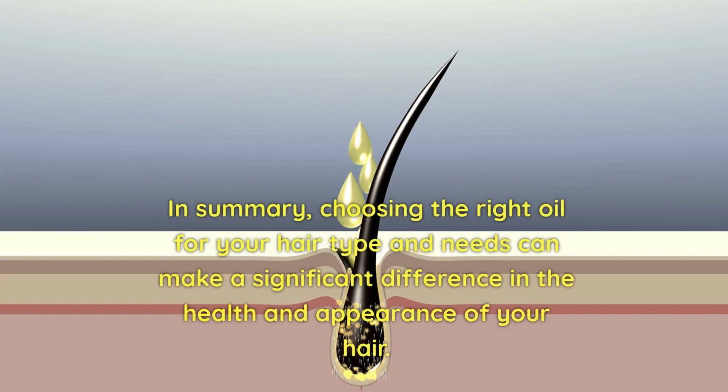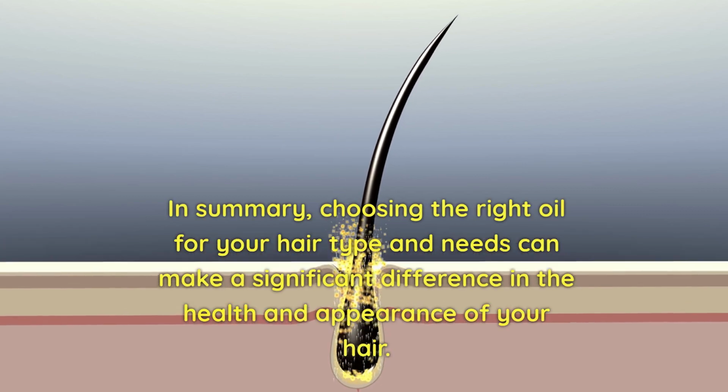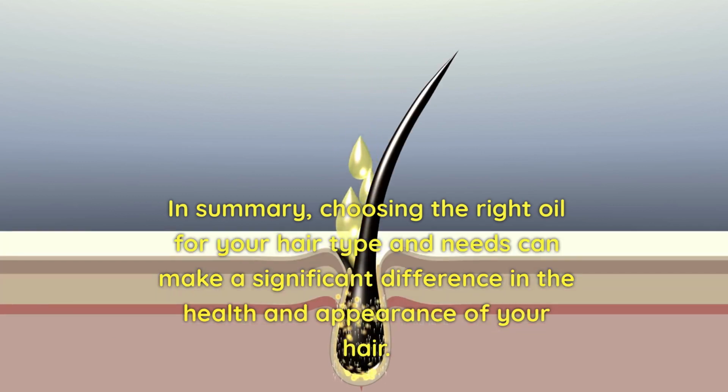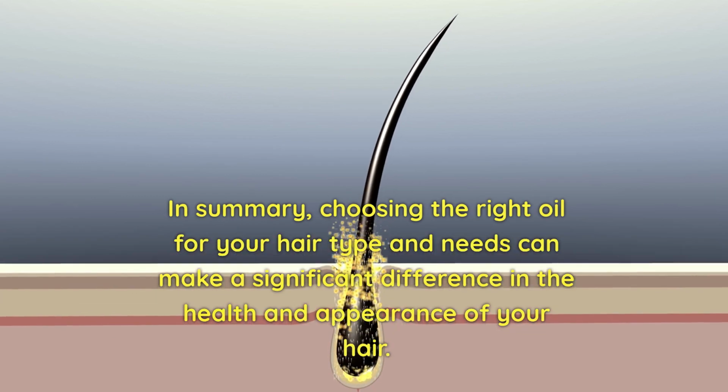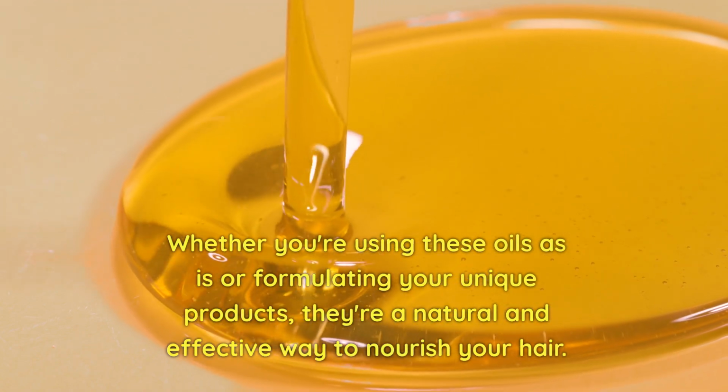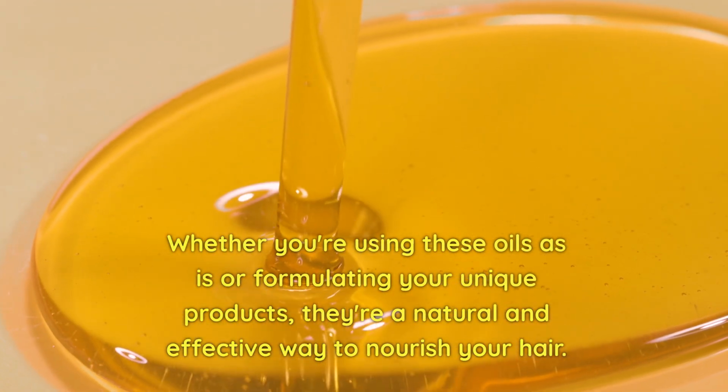In summary, choosing the right oil for your hair type and needs can make a significant difference in the health and appearance of your hair. Whether you are using these oils as they are or formulating your unique products, they are a natural and effective way to nourish your hair.